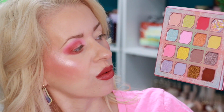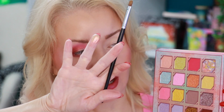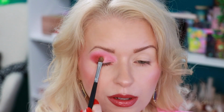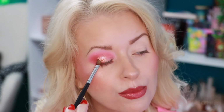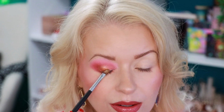Now for the shimmer shadows, I think I'm gonna go into this one first, and then I think I want to try this one. Whenever they include shades like these, ooh, that's a smooth shade. They always have a nice fun shift to them. So I think that's the route we're taking with this one. Using my Morphe M124 to start applying. I did not spray the brush because I have my primer down. That is a beautiful shade.